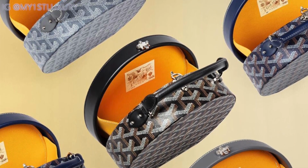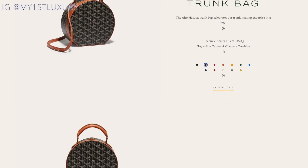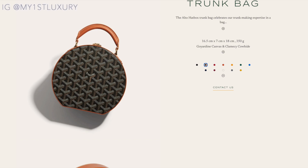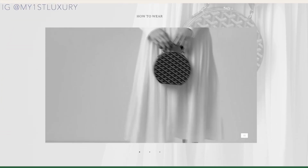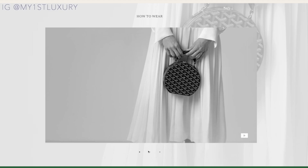The next bag is called the Alto Hat Box. Obviously, when I did the Louis Vuitton video, the first bag that I mentioned that is worth buying is the Boy Chapeau, and that bag's original inspiration is the Louis Vuitton hat box. I swear all of these French maisons do have pieces like this where it's designed from the original design, where they're making these special pieces for their clients from back in the day where travel was only done by the boat. So you see a lot of hat boxes, bigger trunks.